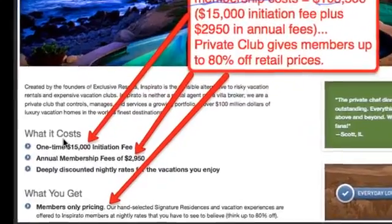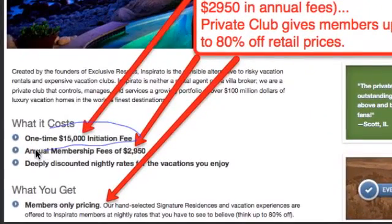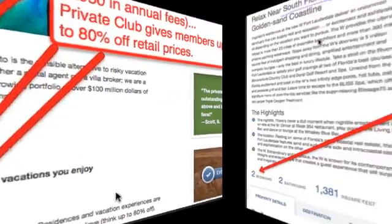The Inspirato Club is a 30-year term membership, so the cost over the course of 30 years is $103,500. As you'll see here, there's a one-time upfront initiation fee of $15,000 and annual membership fees of $2,950, and that's before you take a vacation. Similar to ours, after the initiation fee the club gives you member-only pricing, think up to 80% off. So let's take a look exactly what they get for the $15,000 initiation fee and the almost $3,000 annual fees. Let's take a look at their rates.